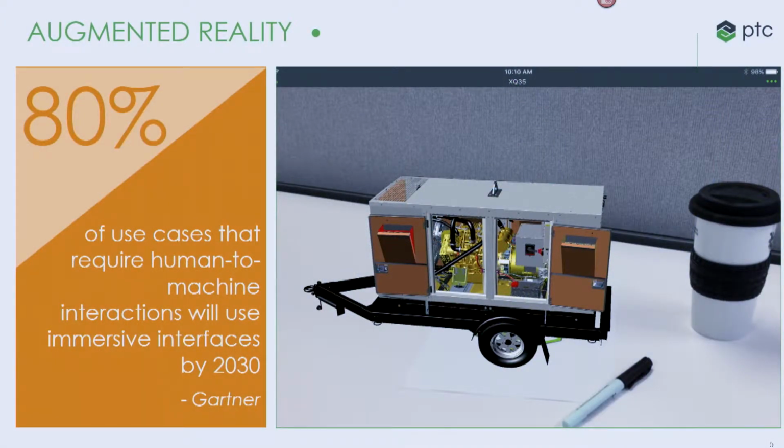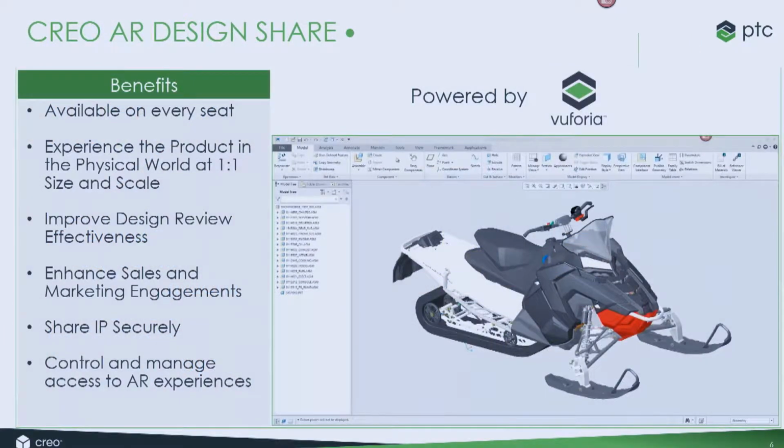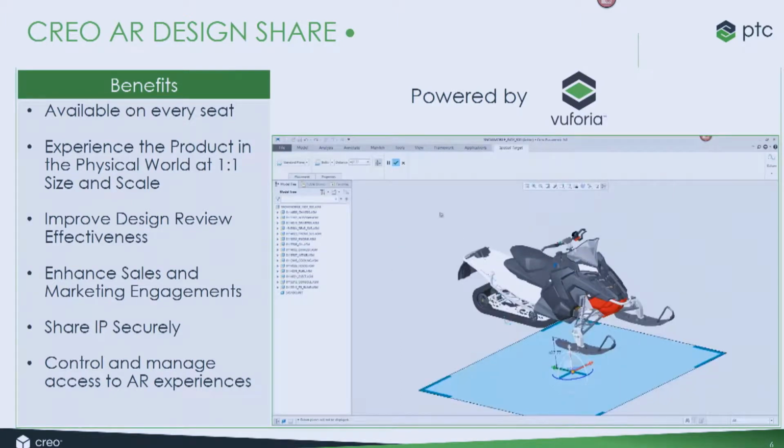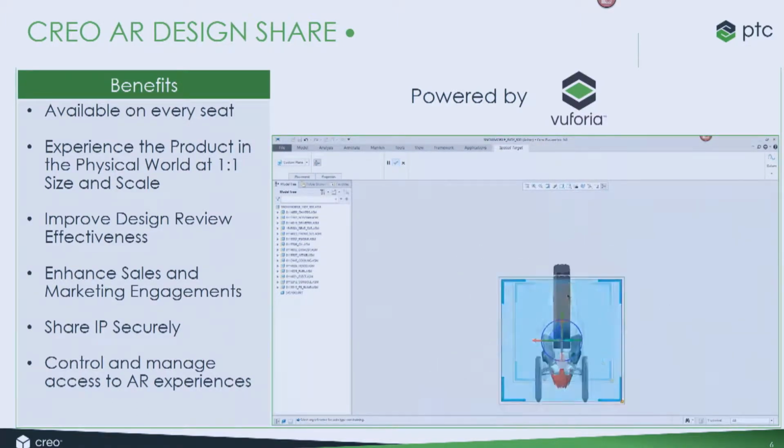So let's start out with augmented reality. Now, a recent study by Gartner says that by 2030, 80% of all machine-to-human interactions are going to leverage some form of immersive interface. So what we've done on every single seat of Creo out there is we've provided users with the ability to quickly and easily create AR experiences.